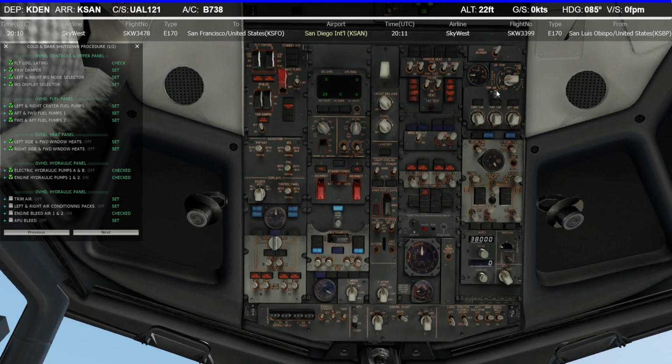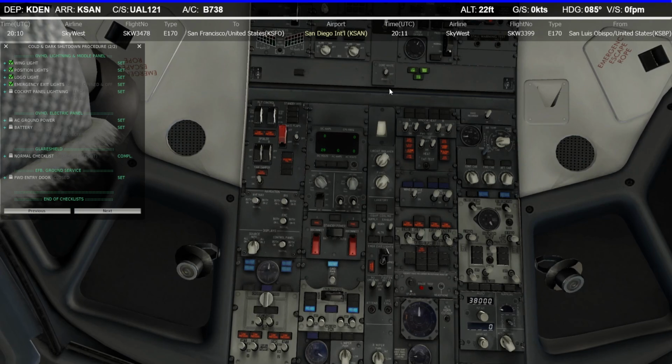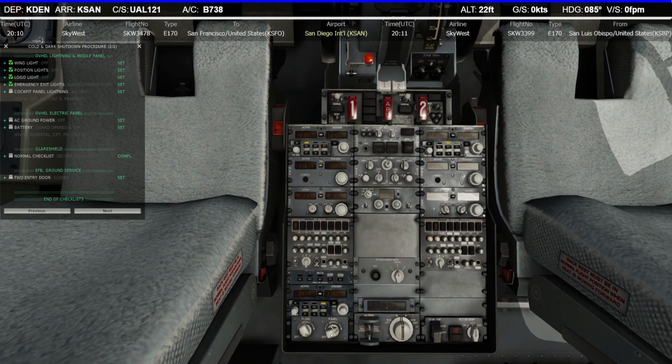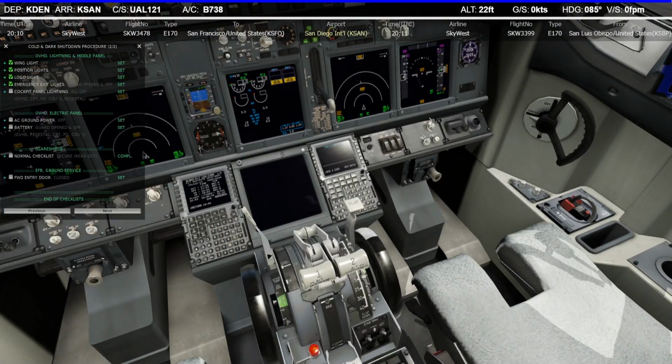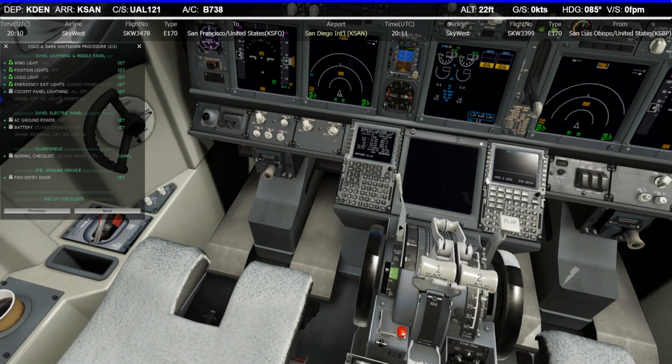Southwest 1229, taxi via Hotel. Southwest 1229, runway 1 via Kilo Charlie, short of runway 4. Runway 1, Kilo Charlie, short of runway 4, 1229. Ground, Maple 7609, ready to go for the push again if you can get us out. Maple 7609, your pushback is approved. Okay, push through, thanks, 7609.